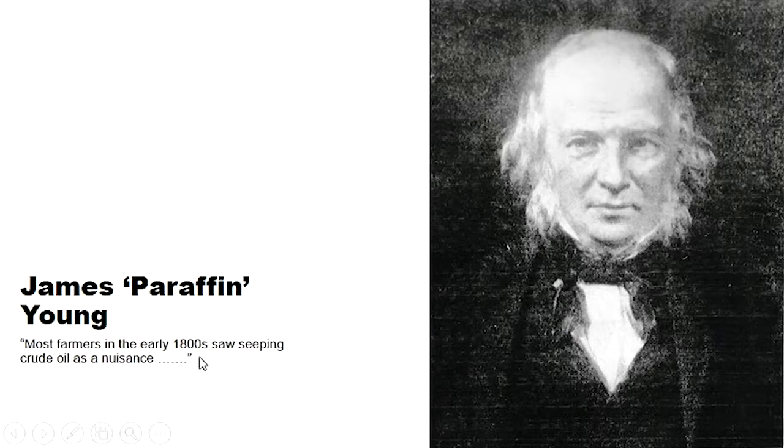Back in the 1800s, in the farms, there used to be this black stuff that used to come out of the ground and they would say, "Oh, this is a nuisance." What is that black stuff? What is that? Anybody? What do you think it was? Crude oil. So paraffin found a way to use that, and process engineers are always thinking of making good use of things that otherwise would be wasted.